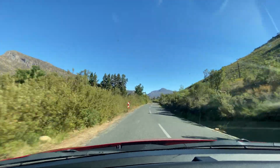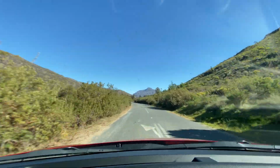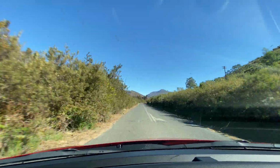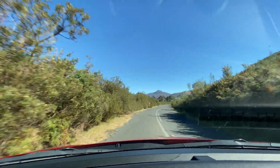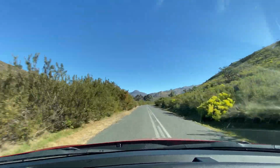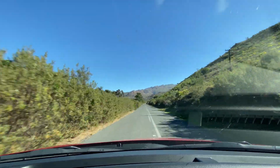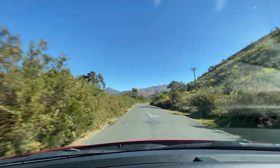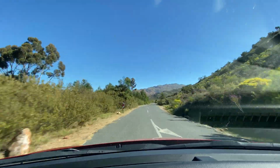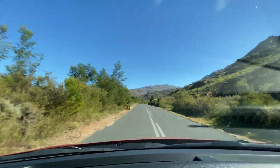The road is quite choppy, so I'm getting a feel for the suspension here. This is quite bumpy. You don't have the world's best performance suspension happening here, but it's actually not bad. I've driven more expensive cars that have handled this kind of road a lot worse.